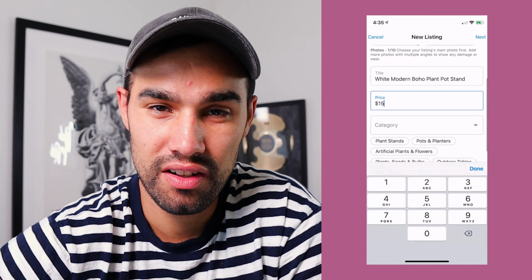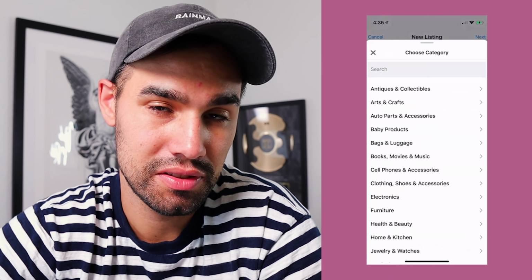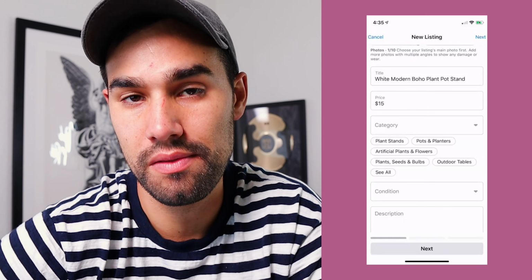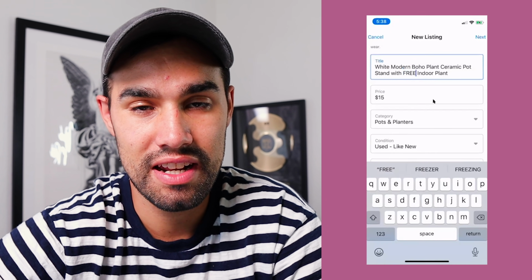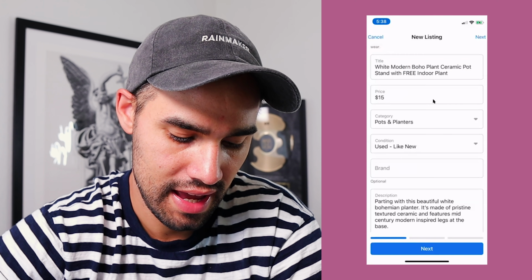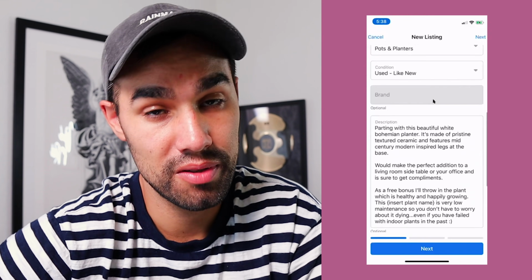So I know at $15, I'm gonna get messages about this and I can say, can you come tonight? And it's gone. For categories, Facebook might recommend a couple to you, or you have a drop-down menu there. I'm gonna put pots and planters for this one. For condition, if it's a used item, rate it on this scale right here. I'm gonna put used like new. And for the brand, if you know the brand, put it in here.